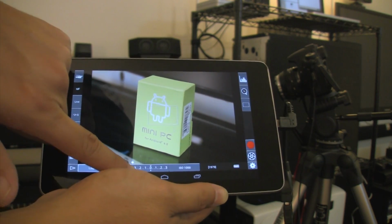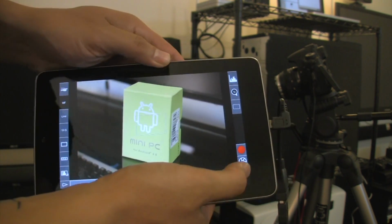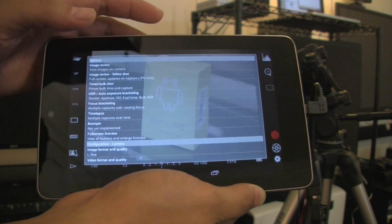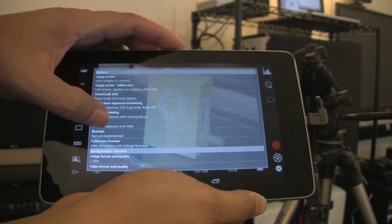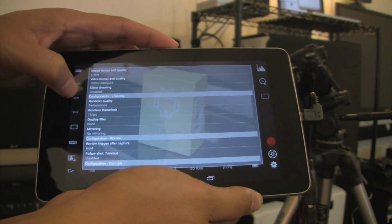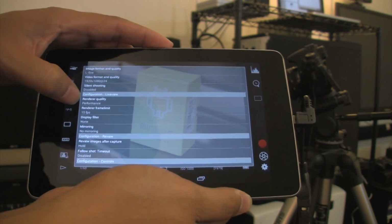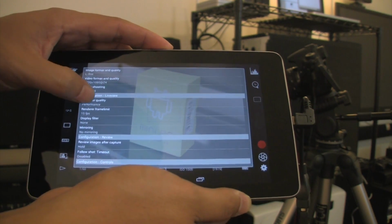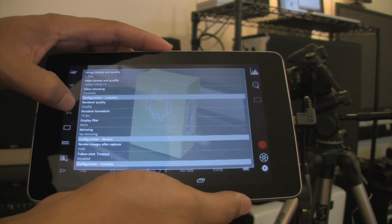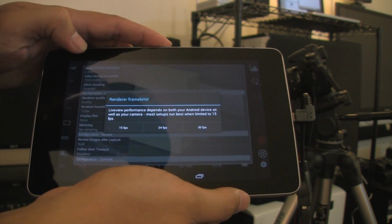So in terms of video monitoring, what you can do is bring up the settings here, and they have all kinds of settings where you can choose how you want to view things. One of the things I've done is the render in live view, the render quality, and I'll choose quality, as I want a better quality, and the frame rate.